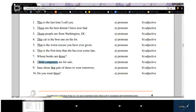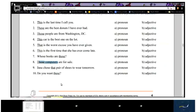This is Jose Guillermo. Choose the pair of shoes to wear tomorrow. Adjective. Okay, and why is that an adjective? Because it's beside pair of shoes, and modifying that pair of shoes. Okay, good. And our last one, number 10.